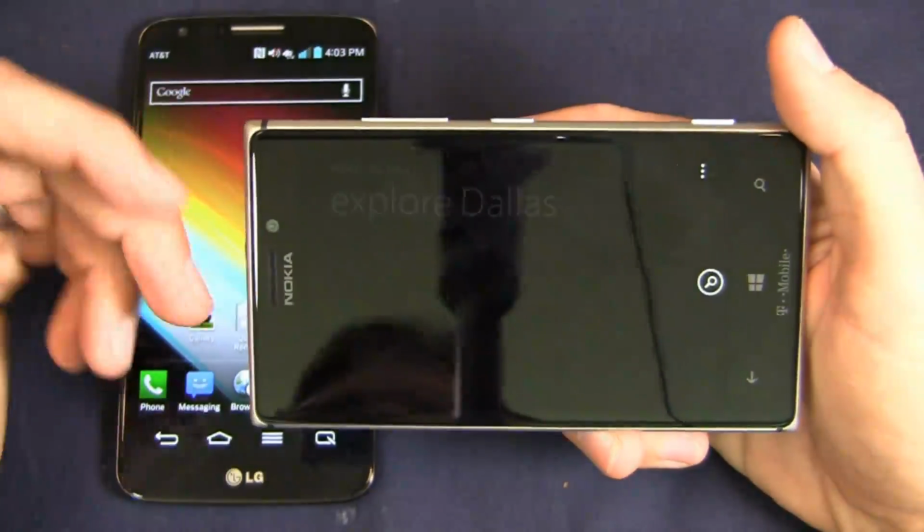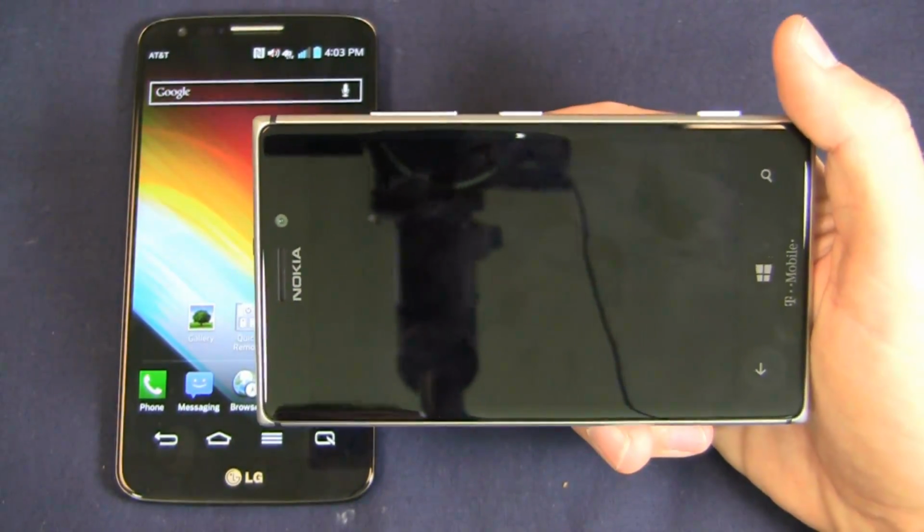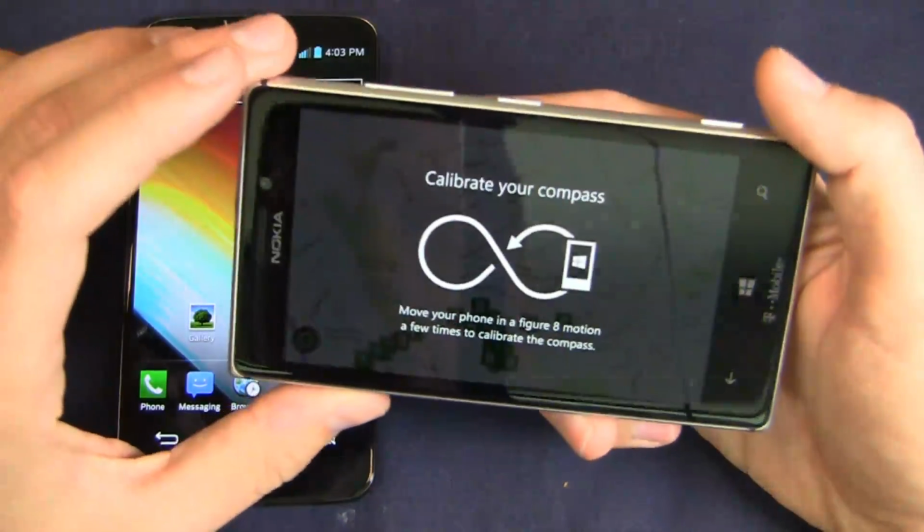But let's say I'm looking for a place to eat and drink and I just stepped out of DFW, for example, and I'll go in here and take a look. I'll calibrate my compass. Pardon me while I pull it off camera here to do that.